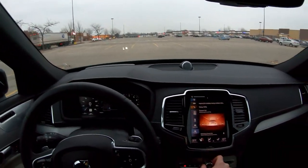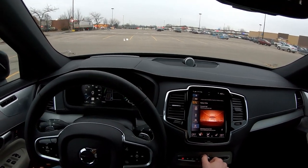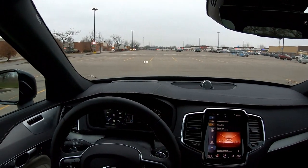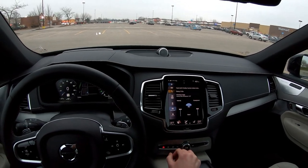So here's the concert hall. And then individual stage.